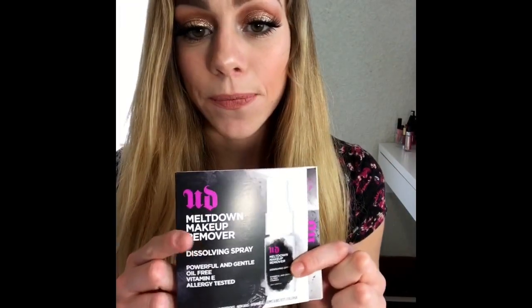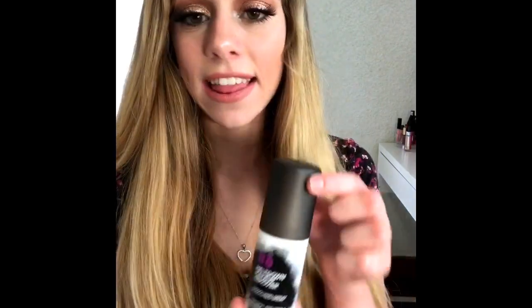The last thing I got, aside from my Morphe brushes, which I'll show you some of them, but they're all dirty because I use them all the time, I got this sample, the Urban Decay Meltdown Makeup Remover Dissolving Spray. I literally sprayed my little cotton pad, and I wiped my face, and within 10 seconds my makeup was removed, and it was so gentle. I didn't have to do any tugging or anything like that, so I went back and I got the full one. I also have the Clinique Take Off the Day Balm. Ugh, my hair. I do think it's nice, but this one's just so much easier, and it just feels so gentle on my face, so I've been using it nonstop.